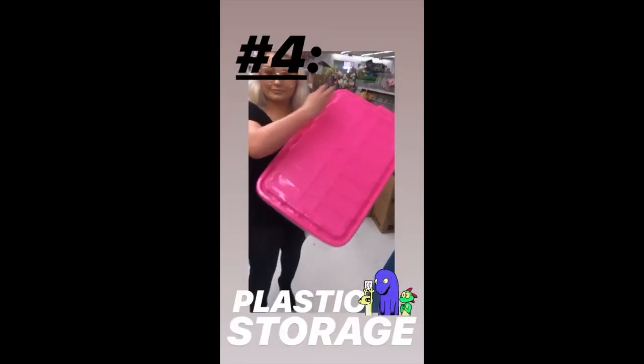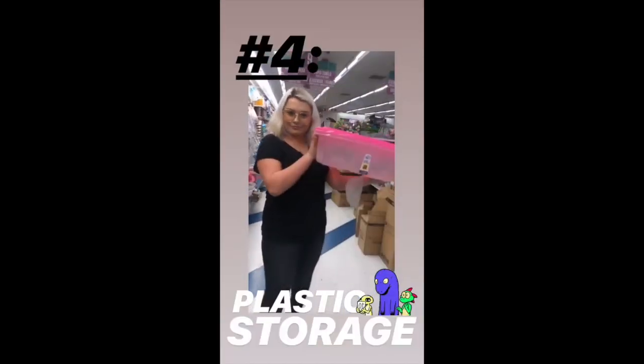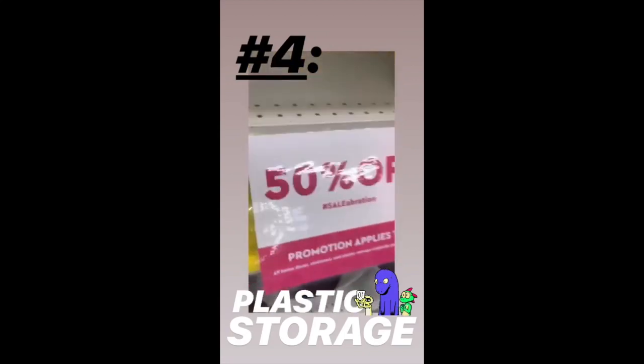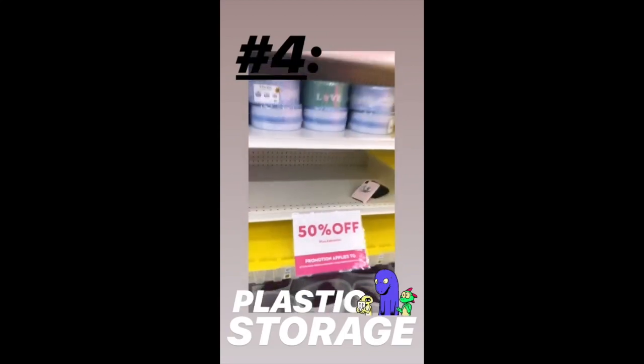We also found this nice plastic storage that you can put underneath your bed if you want to organize it. And it's 50% off all plastic storage right now.